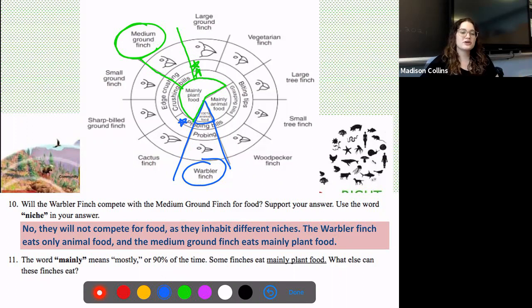Number 11, the word mainly means mostly or 95% of the time. Some finches eat mainly plant food, like our medium ground finch. What else can these finches eat?